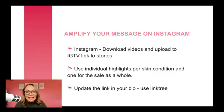You can then link the IGTV video to your stories, and that will also post once you load the video on IGTV. That will also post in the main feed of your Facebook account. That is now that one piece of key content has now turned into another 3 touch points for your end of financial year sale.